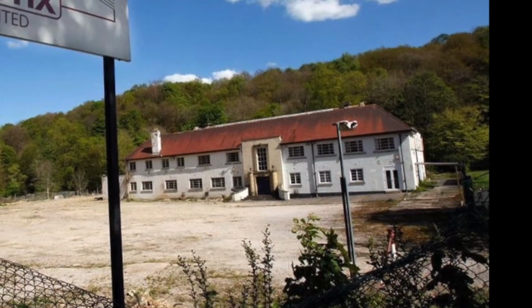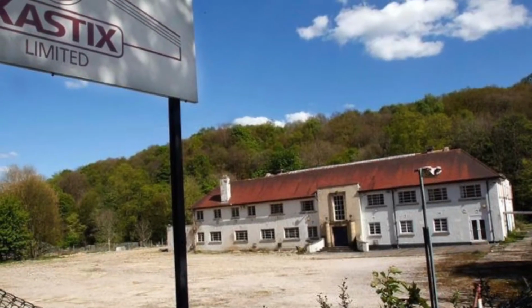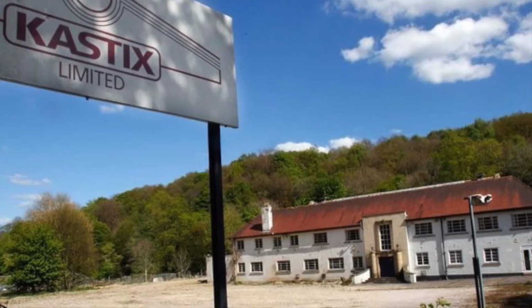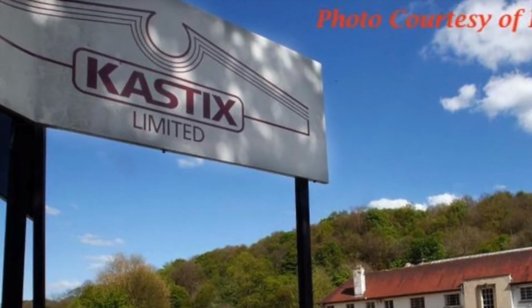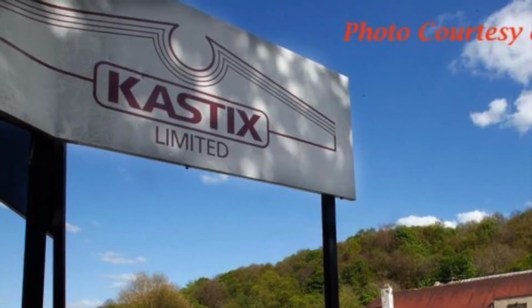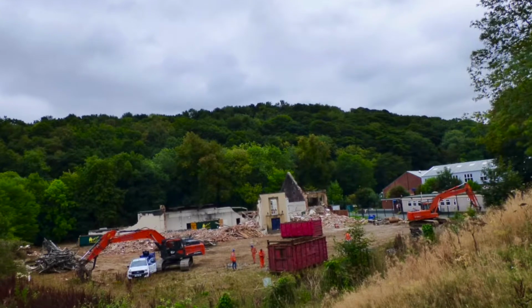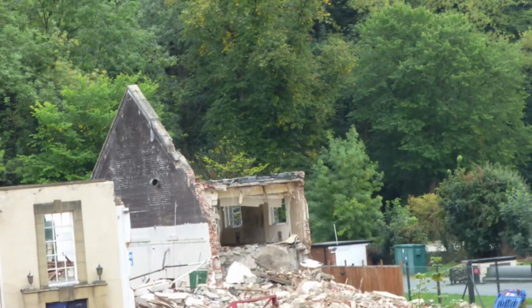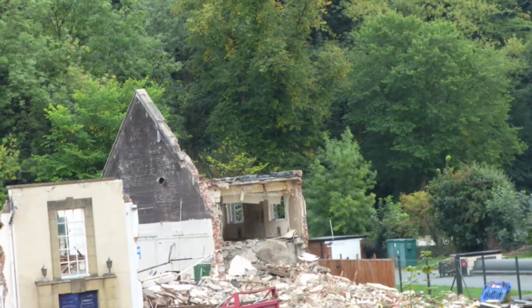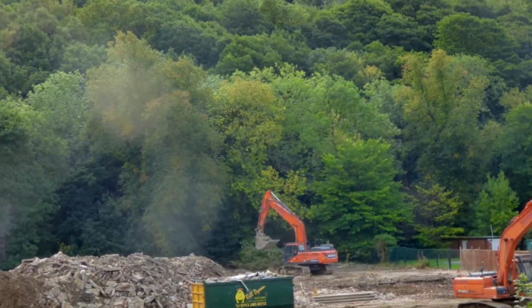Castix went into receivership in 2001 with the loss of some 50 jobs, and after that the drill hall was left to decline and become increasingly ruinous and unkempt. This state of affairs lasted until the autumn of 2018, when the building and the whole site was purchased by the German supermarket giant Aldi as the site for a new supermarket in Holmfirth.